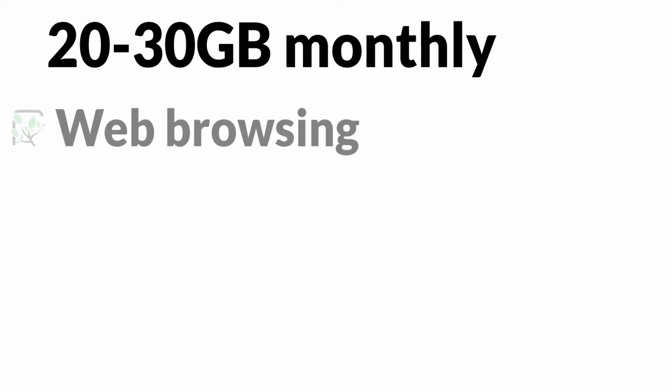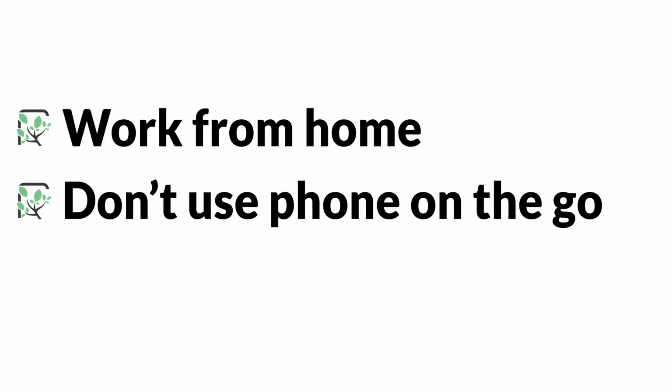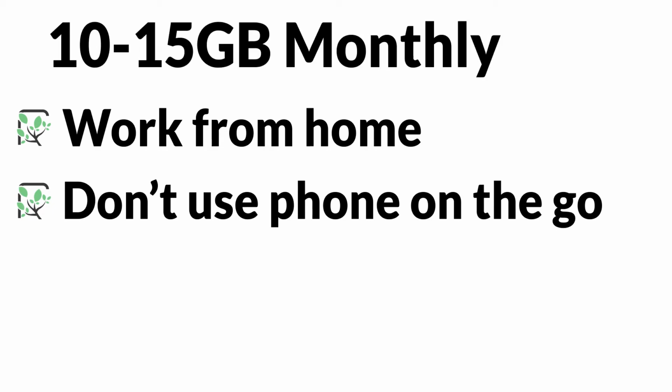The first thing you need to do when buying a phone plan is decide how much data you need. In general, the amount of data you need is the single biggest thing that will affect how much you'll pay per month. If you want unlimited data, for example, you might find that this is quite expensive, depending on the phone that you're buying. For most people, a 20 to 30 GB monthly data limit will offer plenty of usage. This sort of allowance will give you plenty of data for web browsing, listening to Spotify, and watching YouTube videos. And if you work from home and don't use your phone much on the go, you might be able to get away with a 10 to 15 GB monthly data limit.